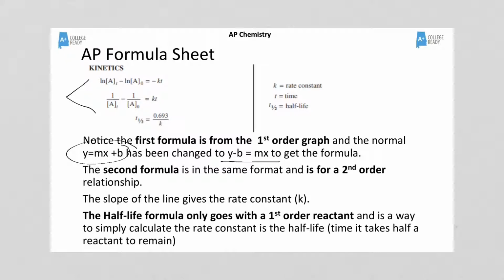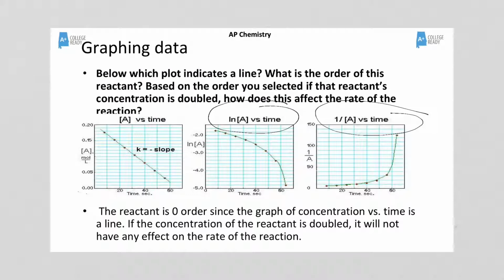So if one of these graphs was a line, so again, this is our 1st order graph, and this is 2nd, and conveniently they're in the right order. 1st is the 1st order graph, 2nd is the 2nd order. If we know one of these, we can figure out the slope of the line, and we would know the rate constant, because notice the slope is, if we go back to the other slide, k does give us the slope.